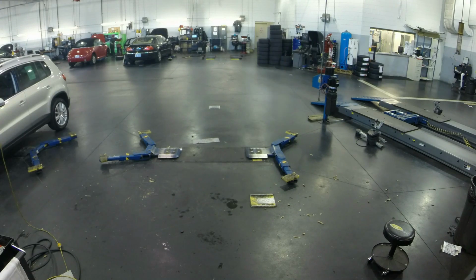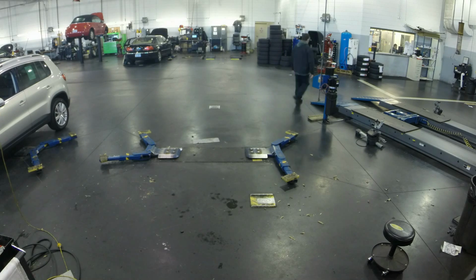I'm actually out in the sales lot looking for this Tiguan that I just pulled in, which had a dead battery as well as a cold start misfire. And then here's my dorky face, just kind of wrapping up the day and turning off the GoPro.